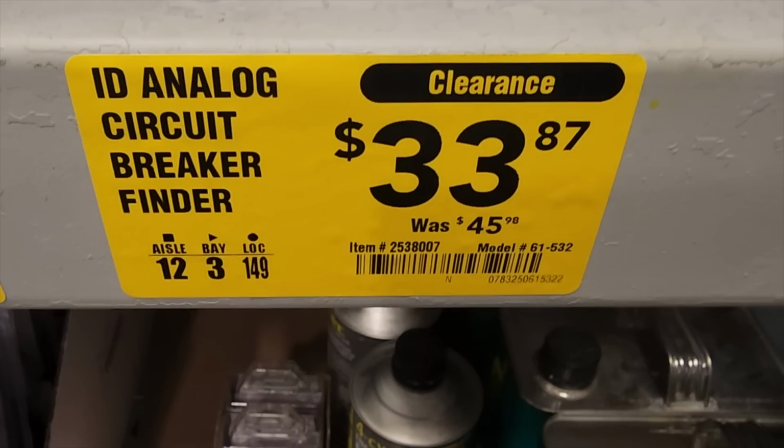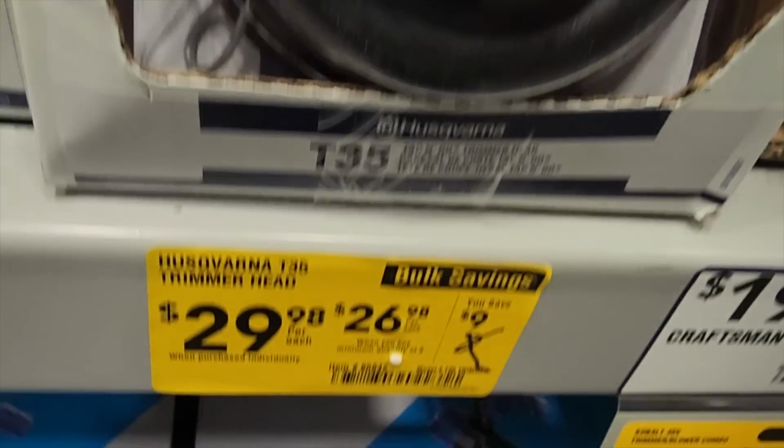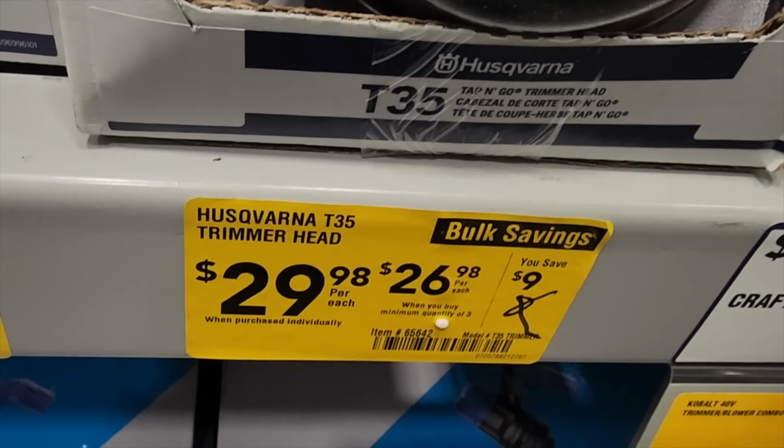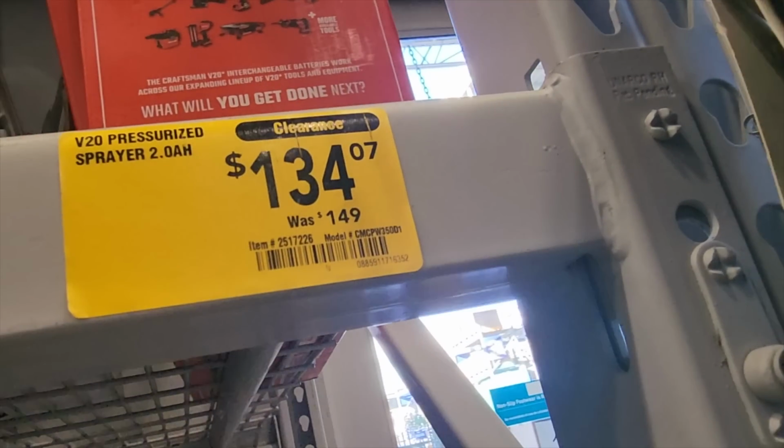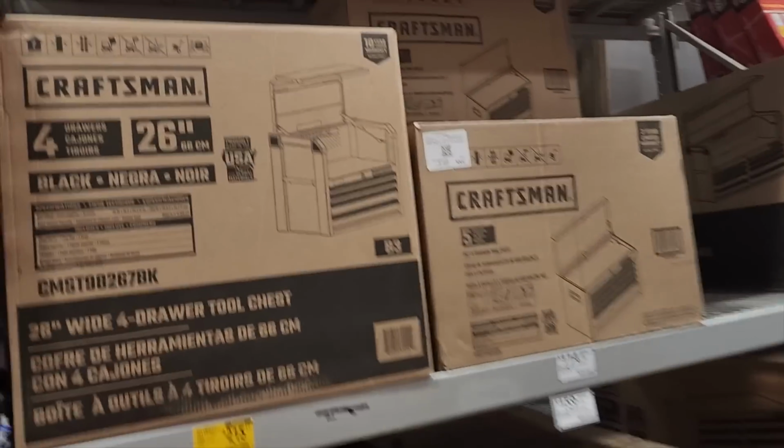You got the AC finder, circuit finder breaker thing, $33. As a matter of fact, I just used mine for my last project here at the house, and that thing was very, very useful. Not that one specifically, but you got the pressurized sprayer. This is it with the 2 amp hour battery. Craftsman without, down to $134, was $149.